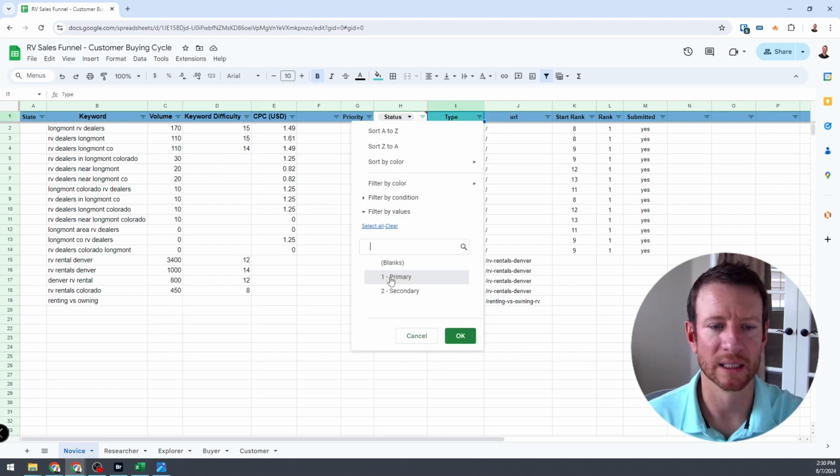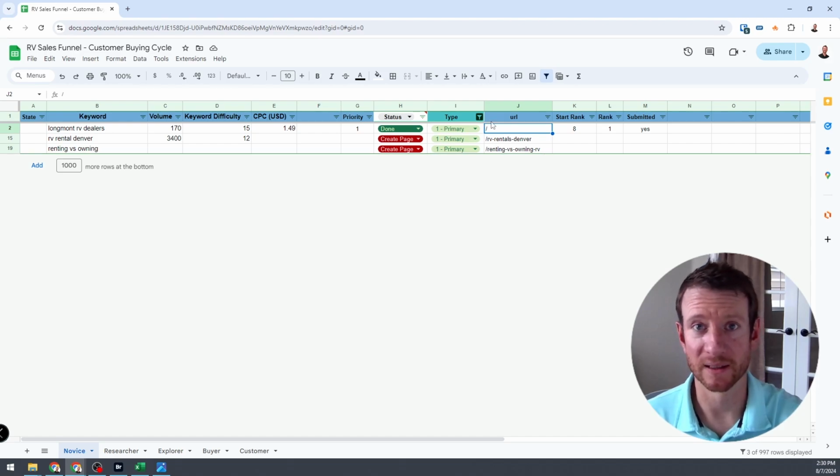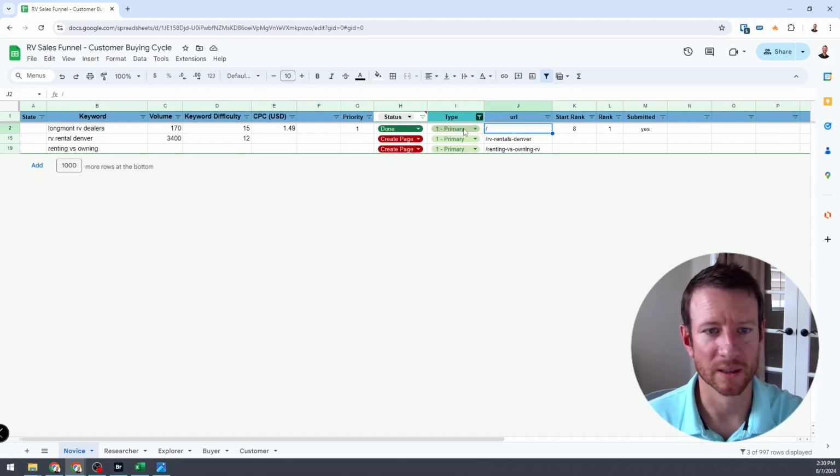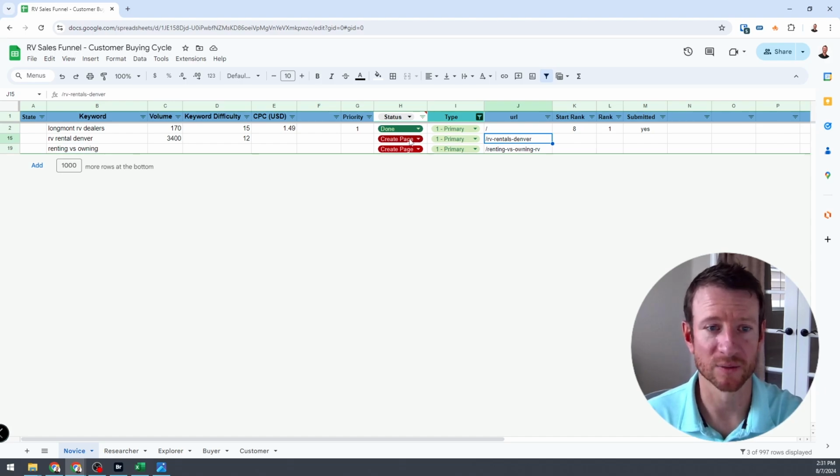And so what we did is we just grouped all of those together. So all of the homepage keywords with Longmont and Longmont RV dealers and all the different variances, Longmont RV dealers, Colorado, whatever, into the primary. And then we're able to see, okay, well, we don't have RV rental and we don't have renting versus owning. We need to be able to create a page for that. So we have that there.